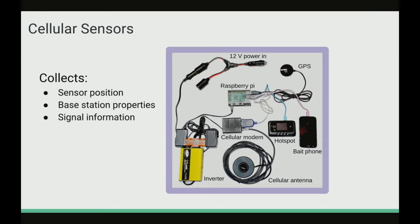We chose for our deployment to use GSM, though the same methodology really applies to higher level protocols like 3G and 4G. But basically, by building a sensor like this from commodity parts, they can be built relatively cheaply and they can collect much richer data than phones.